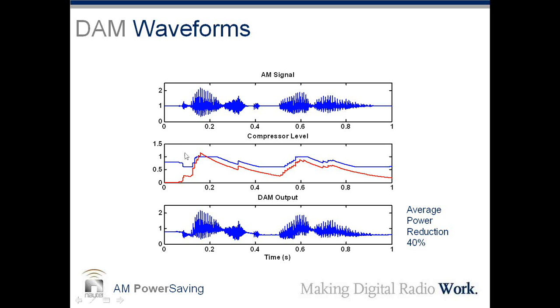So graphically, taking what you just said, if I drew an imaginary line from here across to here, and then imagined all this area underneath that line, that's the power saving. That's our 30%. That's the energy that wasn't transmitted.